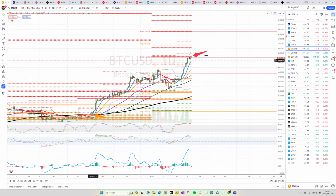So here's Bitcoin. It's right on that yearly R1. I'd still like to see this push through, actually. The yearly R1 is the red arrow, 52,600-ish. It has been at highs 3-4 days here, but two of them are weekends or holidays, so I'm not really counting those too much. I would like to see it push through, but it is still worth watching.